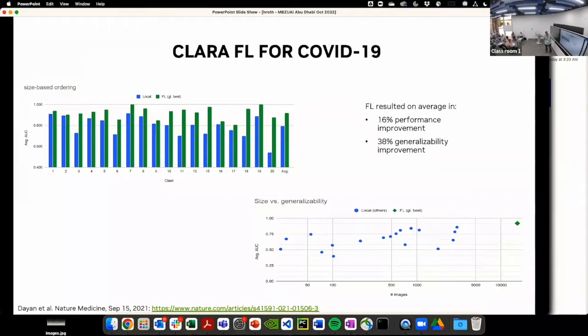And you can really see it in the generalizability. So here we're plotting the performance of each locally trained model with respect to data set size, evaluated on all the other clients, so excluding the performance on their own validation data. Again, you can see that even the largest clients get a boost in generalizability when comparing to the global model.